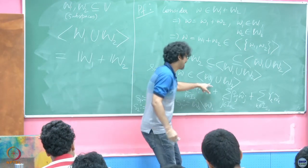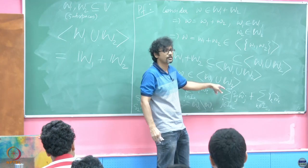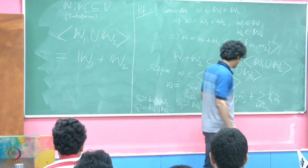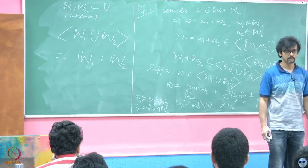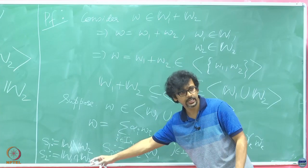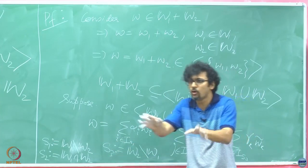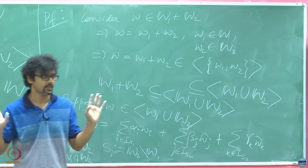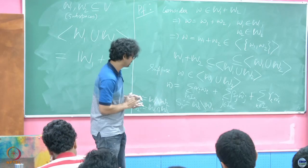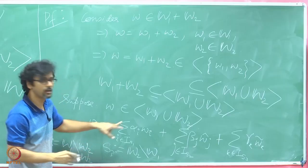Because I know that at least this is a set, if not a subspace, let's treat it as a set. So, any object that is sitting inside this set belongs to either of those three parts, set S1 or set S2 or set S3, but cannot belong to any two of them simultaneously. Three partitions of the set, three disjoint partitions of the set. Clear?